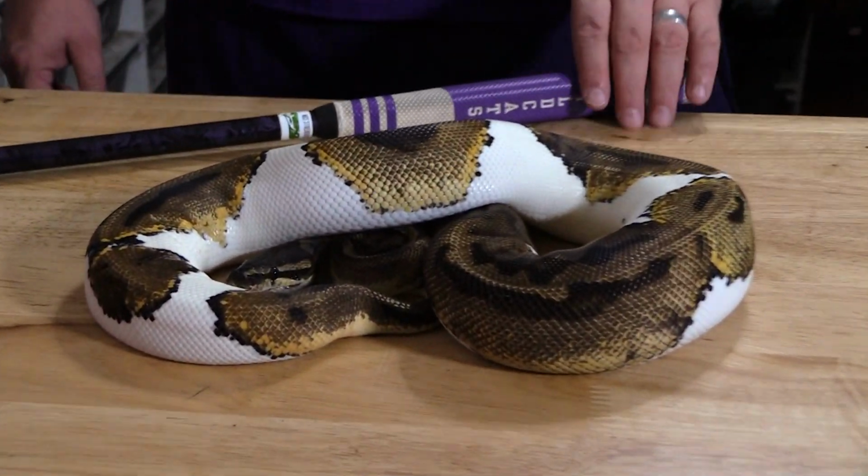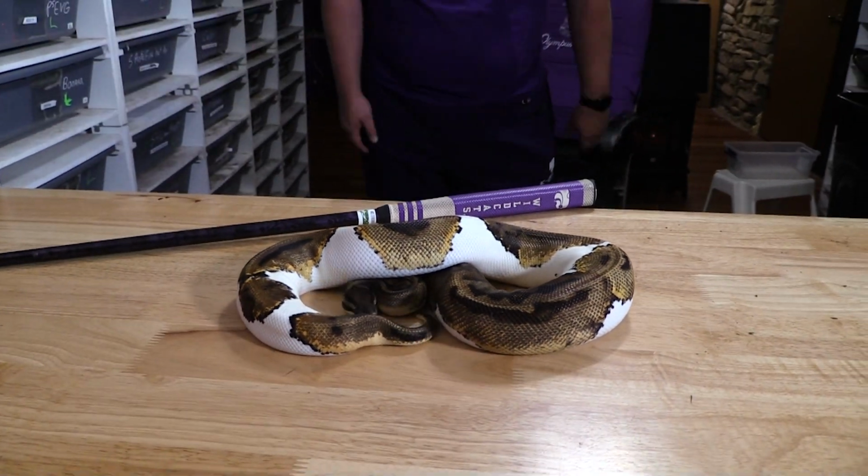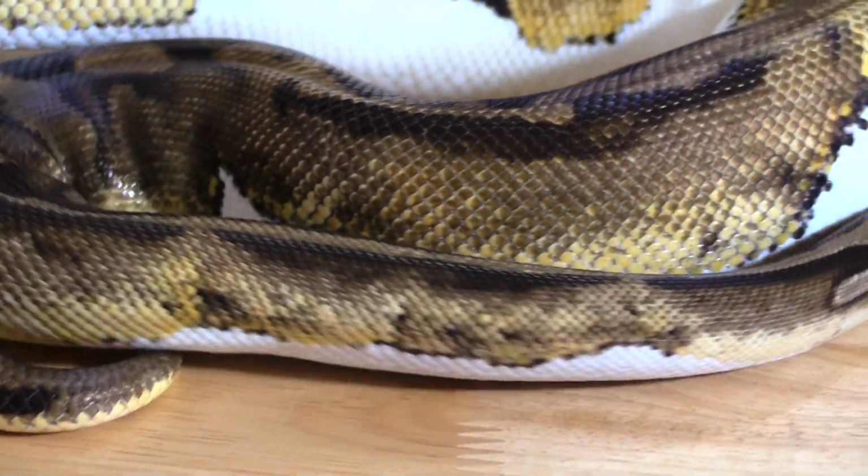That means as we go lower, we're going to use a tool to open these. This is a pied. And so this is one of the few pieds this year we're not going to use to make pieds.